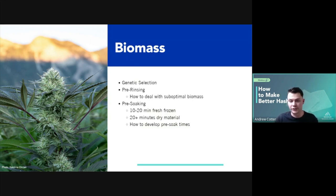So finding the right genetics that will work in your cultivation operations or in your partner's cultivation operations, and then for you as a hash maker will work really well and be really easy to work with, produce some really nice resin, and have a really high quality hash output overall.